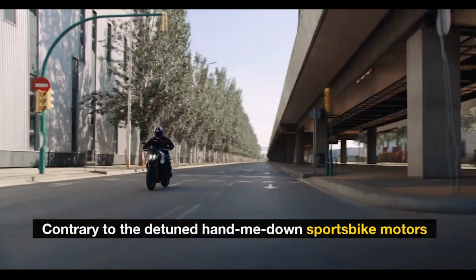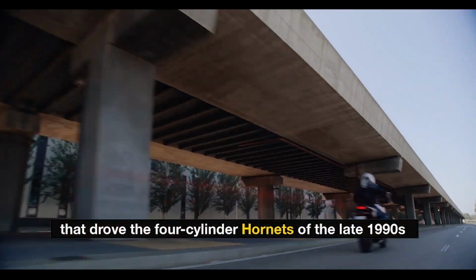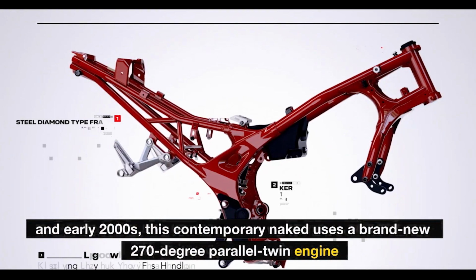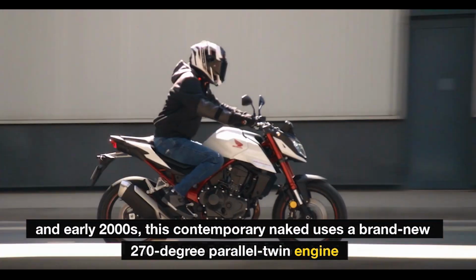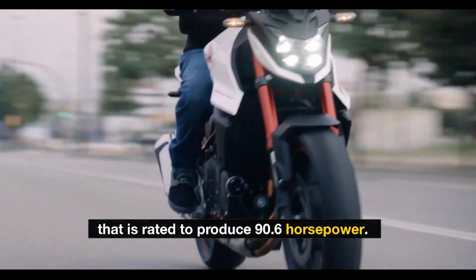Contrary to the detuned hand-me-down sportsbike motors that drove the four-cylinder Hornets of the late 1990s and early 2000s, this contemporary naked uses a brand new 270-degree parallel twin engine that is rated to produce 90.6 horsepower.